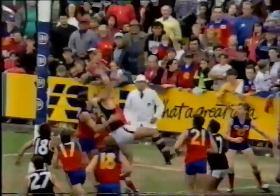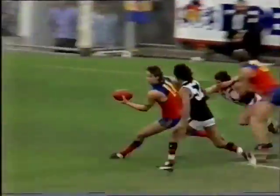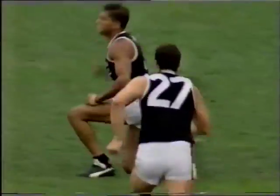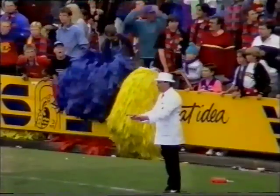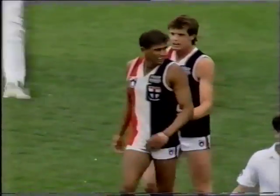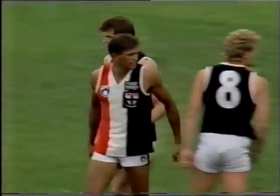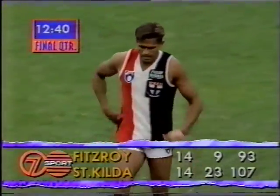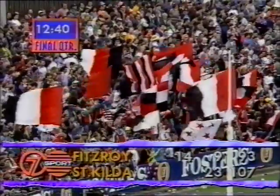Ball up in the square. Run out by Lynch. That's justice. Well, now he's gone without it. Winmar! Is that a goal? Yes! Well, how unlucky Alistair Lynch. And the Saints lead by 14 points. Quarter at Prince's Park. St Kilda have added 2 points and Fitzroy won. 9 minutes remaining.